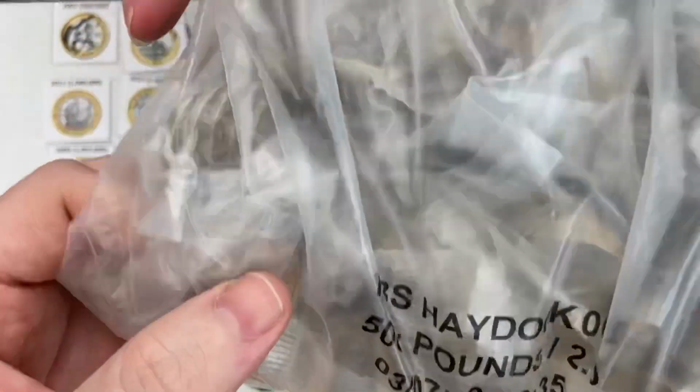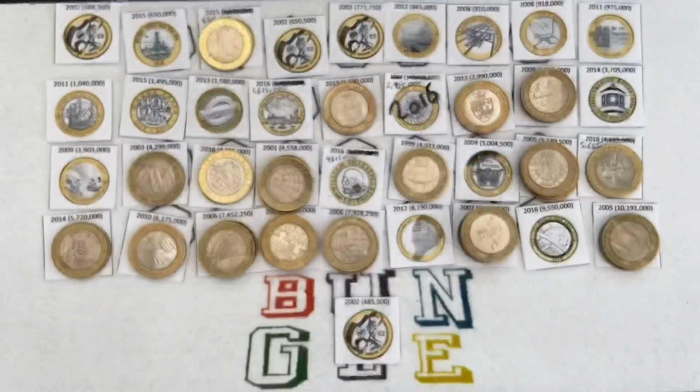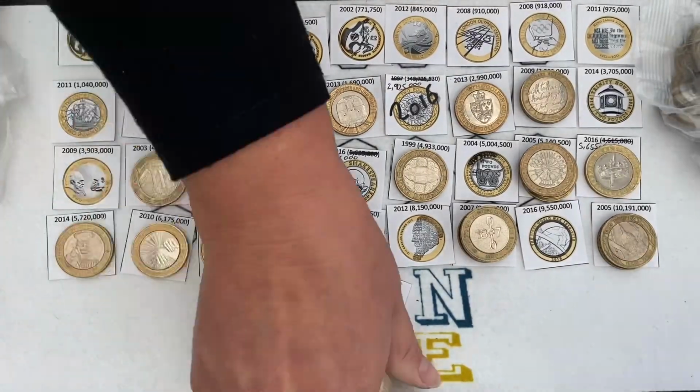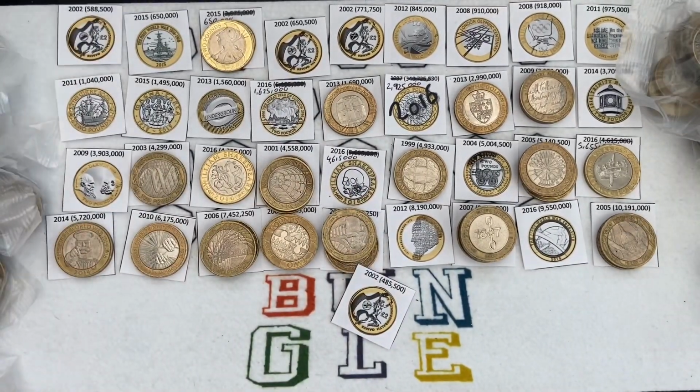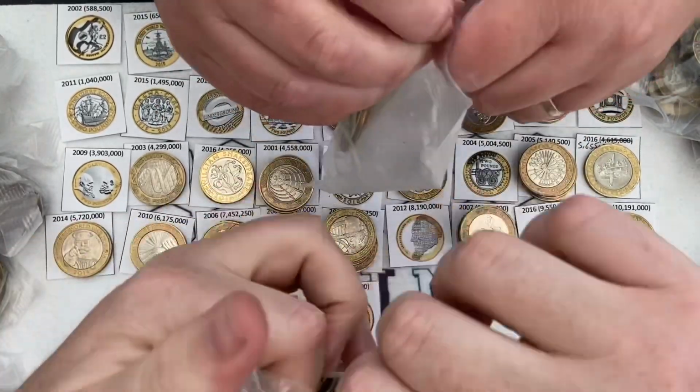Right, northern bag number 2. This one's a little bit younger, isn't it? The younger brother of the first bag. Let's hope these stole all the Commonwealth Games. Right, off we go, bag 2.